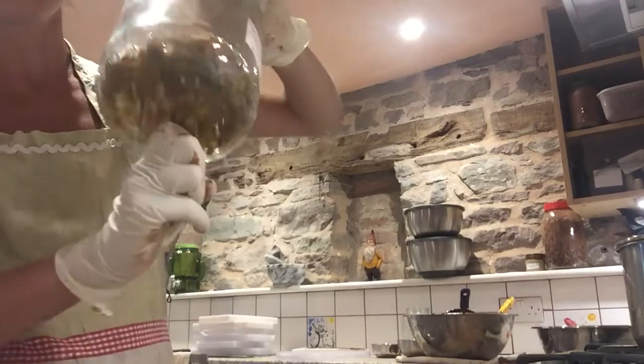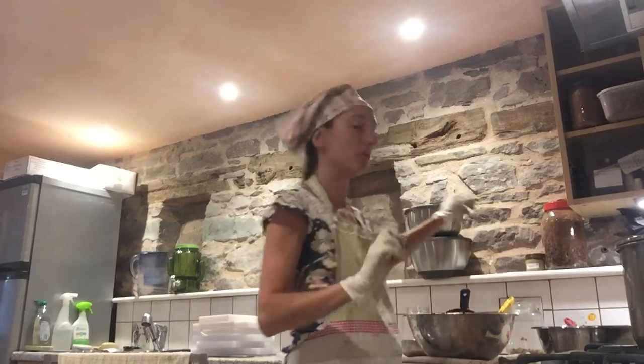You can see I'm keeping a little bit to put in all the batch I'm doing for the mini bars. Well, they're not mini, they're medium bars.